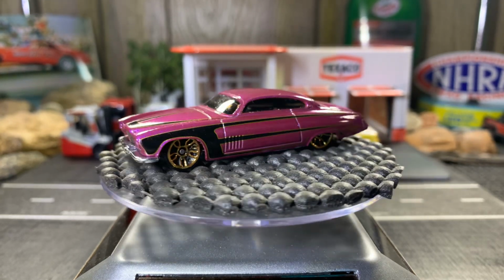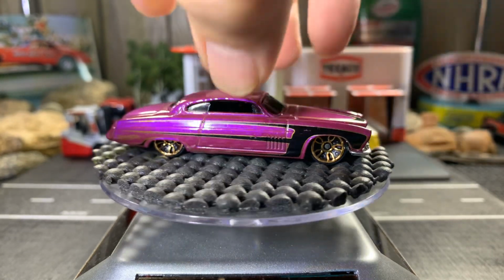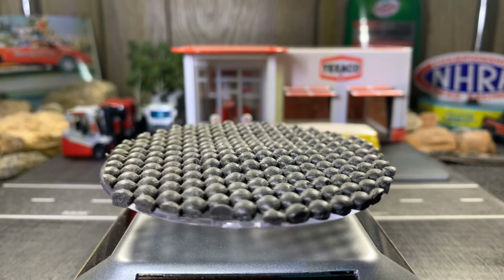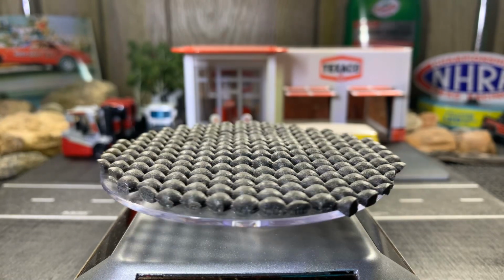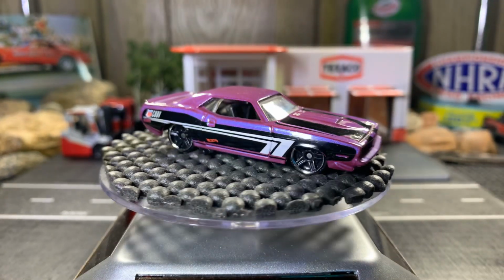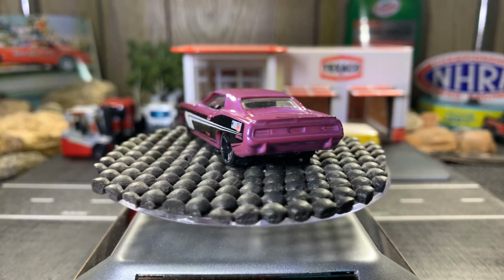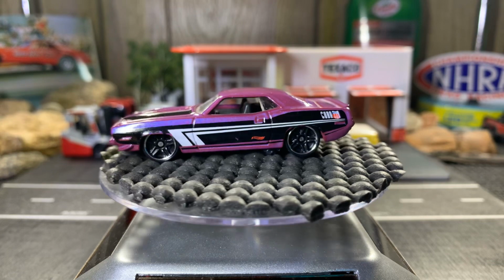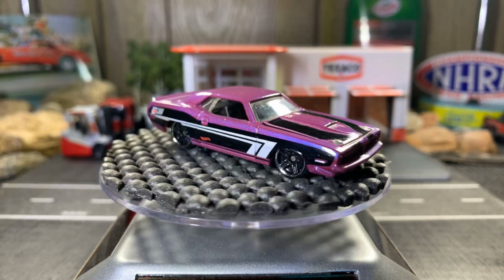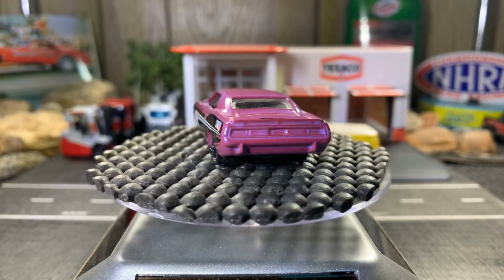All right, guys, let's go to the passenger side. We'll go to the next one. Next one is a Plymouth AAR Hemi Cuda. You can see the logo there on the tail end of the car, the rear quarter panel. Gorgeous looking, almost the identical same paint variation as on the fished and chipped.